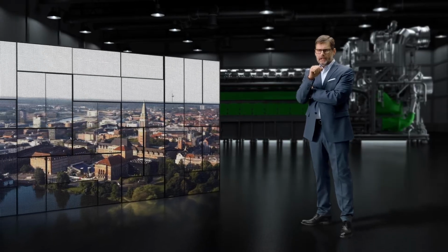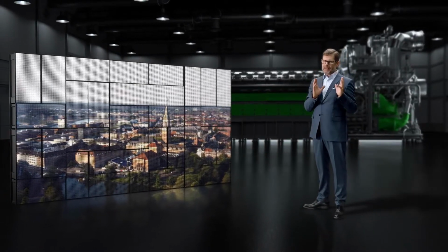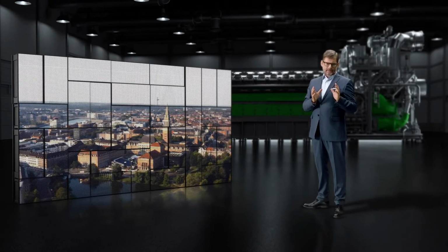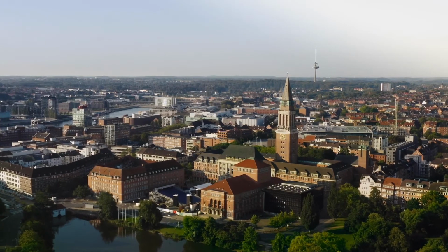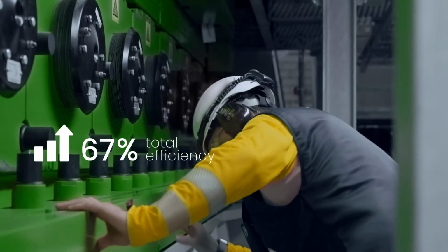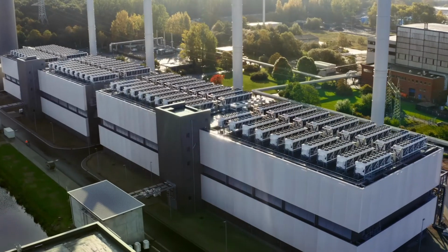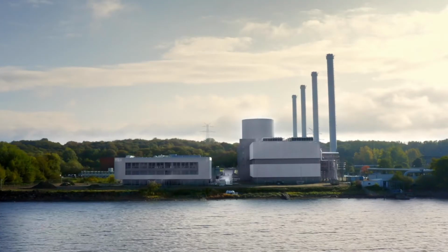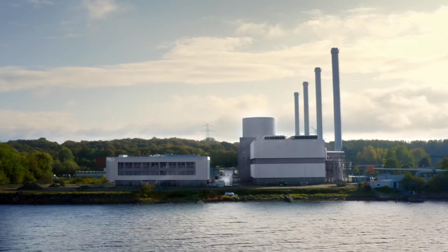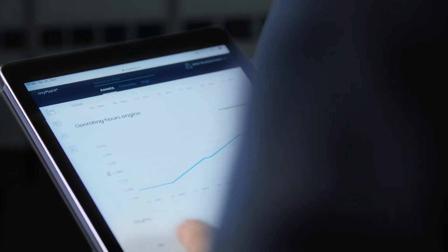In the German city of Kiel, the J920 FleXtra makes the energy transition a reality. The municipal utility runs 20 engines in a flexible plant with a total efficiency of 92%. With less emissions than the coal plant it replaced, the Kiel project is a landmark in moving towards a greener Europe. Our innovative MyPlant software solution allows remote monitoring.